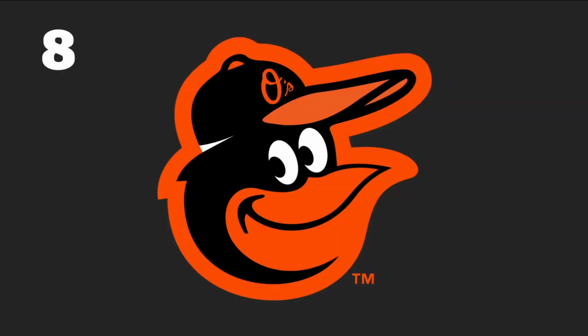And now in 8th place, we have the Baltimore Orioles with their cap logo becoming their primary logo. And I guess the reason why I didn't want to put this in the top 5 is because it's a little bit unserious. It is a cartoon, but other than that, there's not much to fault about this logo.